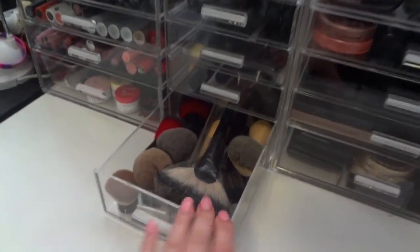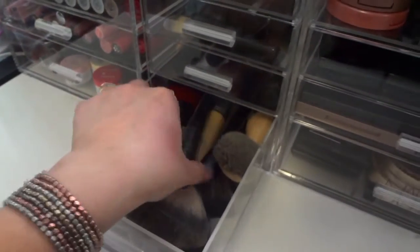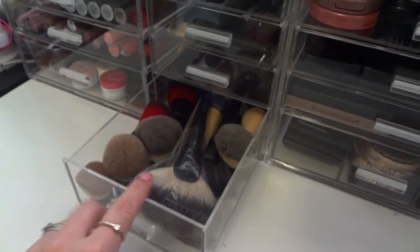So again, this is slightly deeper than the other ones, and this holds, as you can see, my kabuki brushes. These are all Royal and Langnickel, and other sort of large face fan brushes and the like. And Eco Tools, I love those.